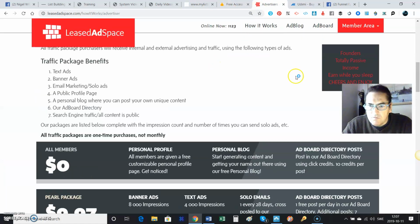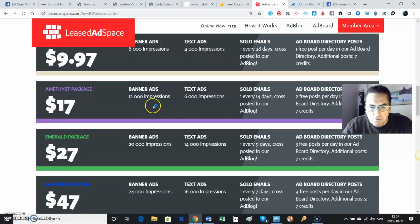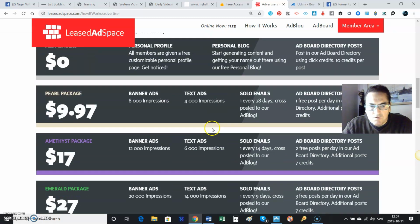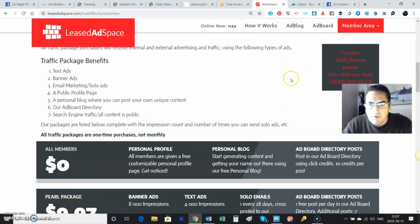So it's really good advertising, and as you see, you upgrade, you get more ads, more eyeballs to your system, and it carries on and it carries on all the way up. And all you have to do is really upgrade as the money comes in. They also have an affiliate system here, so that people that join you in your business, you get a payment from Lesedadspace for your members, but we won't go into that. The affiliate part is automatic, and you don't really have to bother about it at this moment.